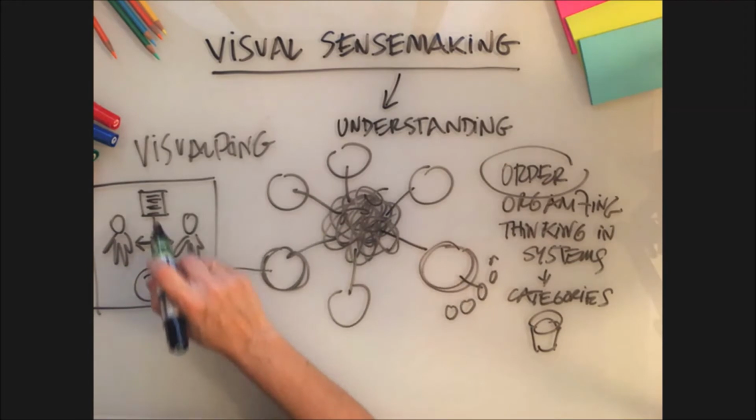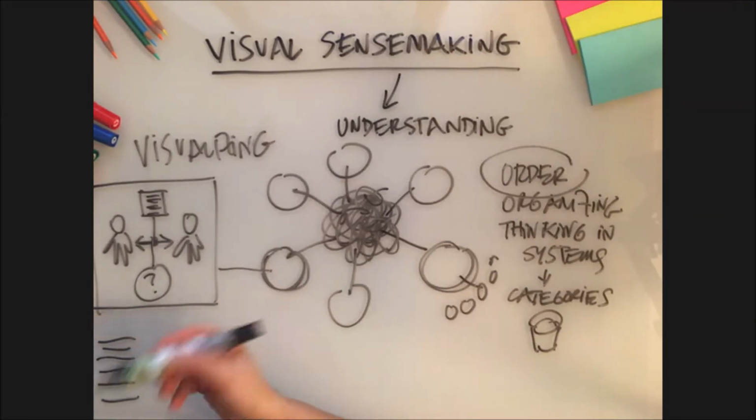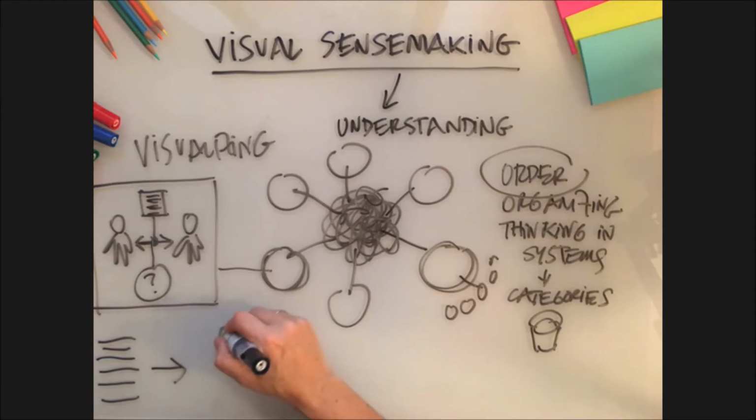All this information that I have here, I could write it all down. It could be all these words. That means I have to read this, understand it, make sense of it. I can do that, but what if I start thinking about shapes and connections, like I just did up here? So I'm starting to understand that there are connections between them.